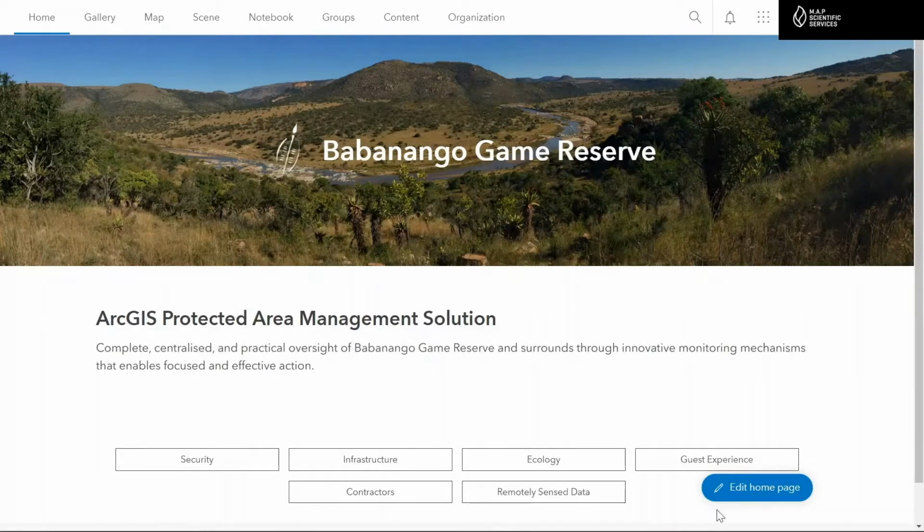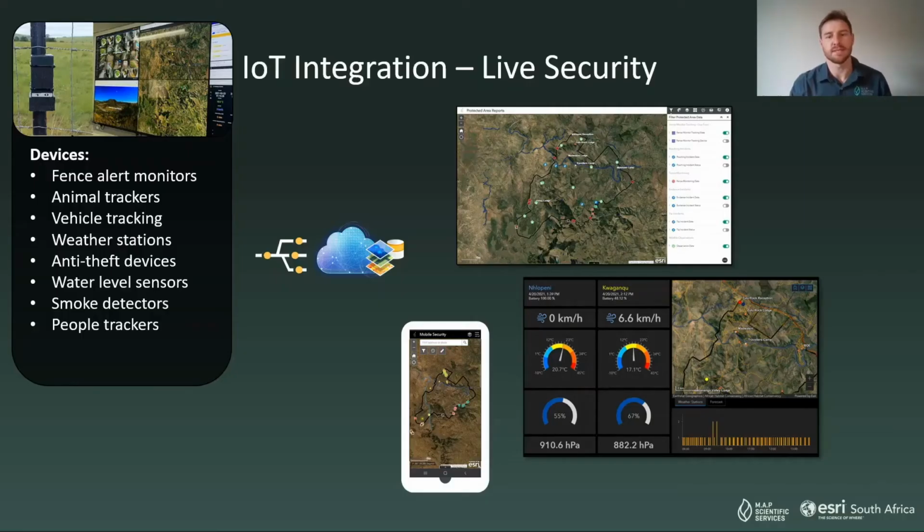Similarly, the entire solution is based off of ArcGIS Online, a single platform for all their data and tools to be accessed by management and staff. The reserve's management has implemented a large network coverage, enabling the use of a variety of devices for all sorts of applications. This includes fence alert devices, animal trackers, weather station devices, and devices for tracking the movement of assets, vehicles, and people.